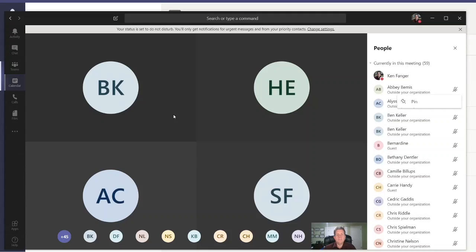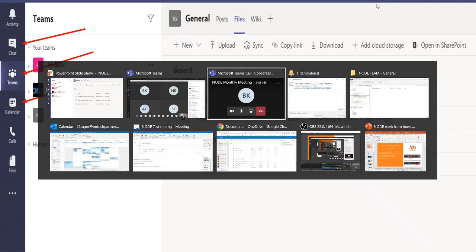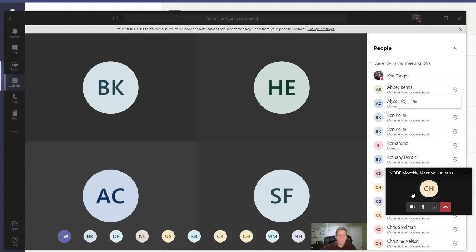Any questions at this point? Oh, one other thing that I do want to mention: this bar down here will disappear if you click out. And then when you move in here, it should come back. There it goes.